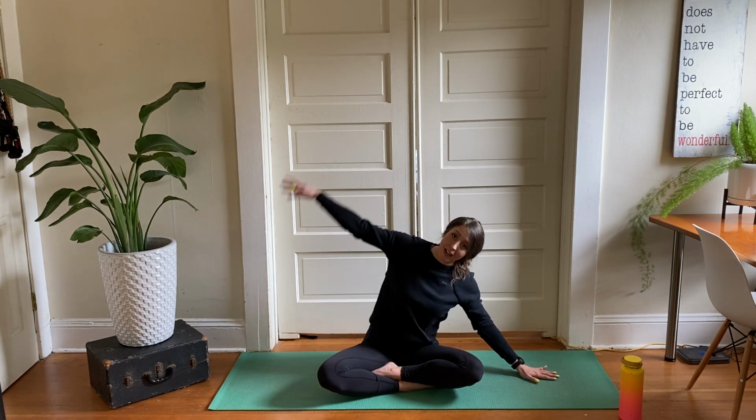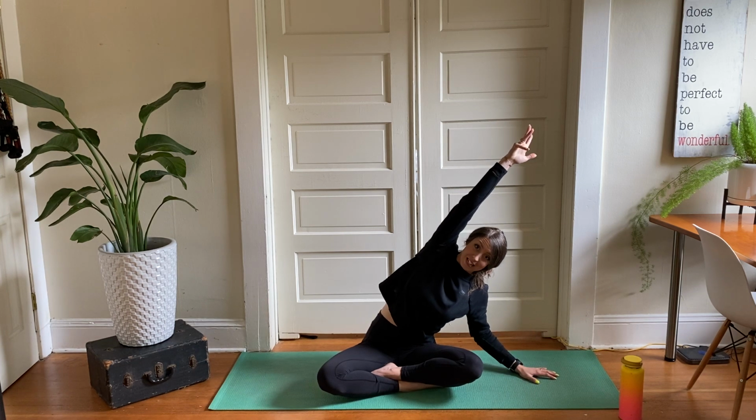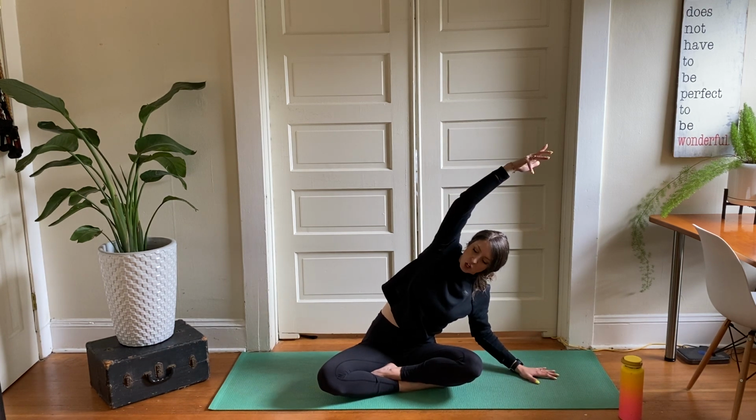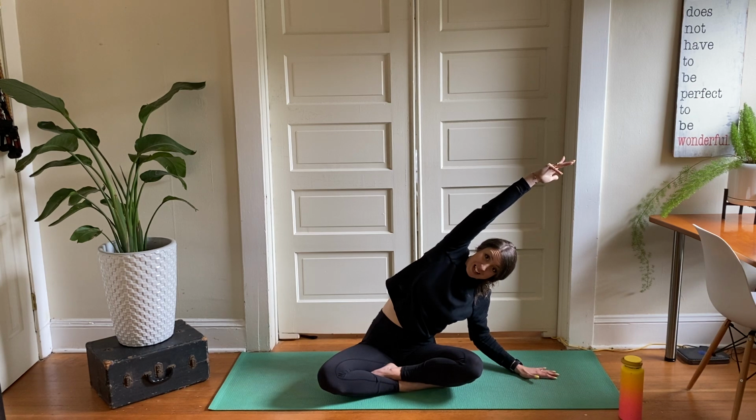Left hand next to you, right hand up and over. Reach long through that right side. That right hip stays heavy. Reach that right hand up and over. Create length through that side body. And we're going to be here for just a little bit.